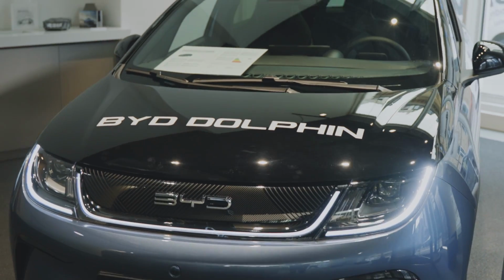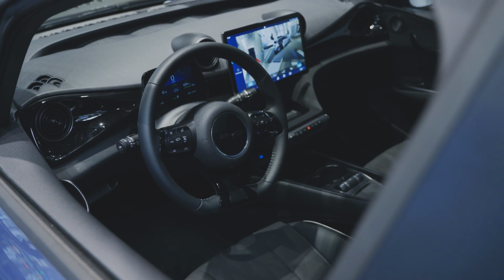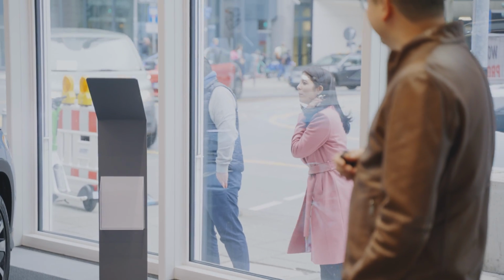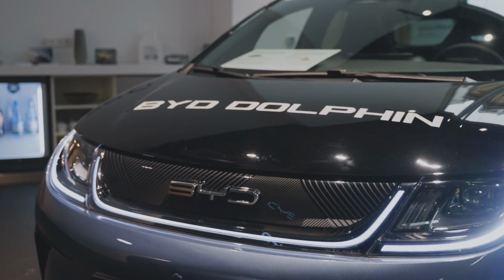We have here on the left, this is a popular model, it's our BYD Dolphin. It's the smallest model we offer. Yeah. It has a very competitive price. In Germany, people not necessarily buying cars, but they're leasing cars. So we are always keen on having a very good leasing rate for the Dolphin.